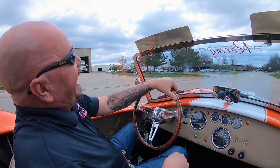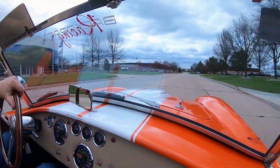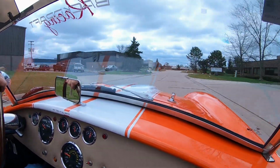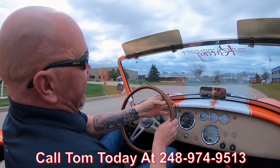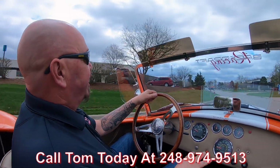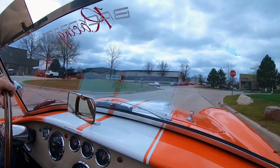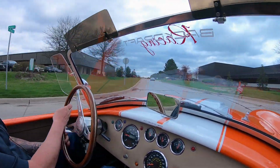Let's take this badass Backdraft for a drive. Big horsepower, cool car, ready to go. Now we can deliver this Backdraft anywhere in the world. You just give us a call at 248-974-9513. Tom will explain the whole process to you. It's real easy. We can park this dream in your driveway no matter where you live in the world. No problem whatsoever. We can also help you out with financing. No problem whatsoever.